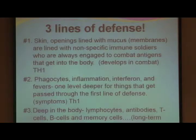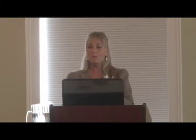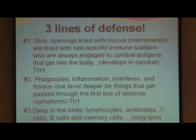In immunology, we have three lines of defense. We have our skin and our openings that are lined with mucous membranes. Those non-specific immune soldiers live in there, and they're the ones who engage in combat when we are exposed to something. Then we have the second level, which is inflammation and where interferon is produced, which, by the way, aids in fevers and other things like that. That would be the second stage.